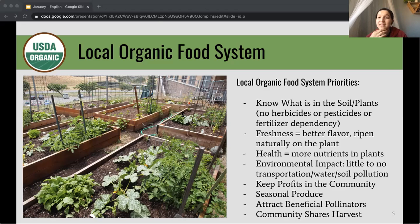And another priority is that the community shares in the harvest, right? Like I said, giving extra produce to your neighbors, teaching your neighbors how to garden themselves, right? Sharing seeds, sharing knowledge, that only benefits a community's health, not only physically, but also emotionally and socially, right? Building a stronger and more resilient community.